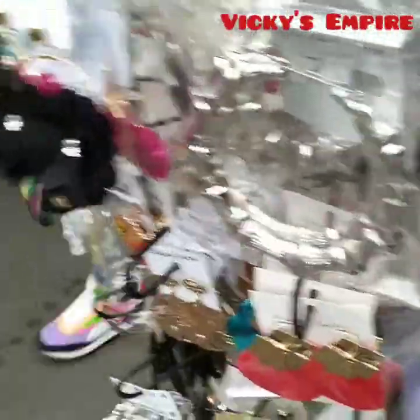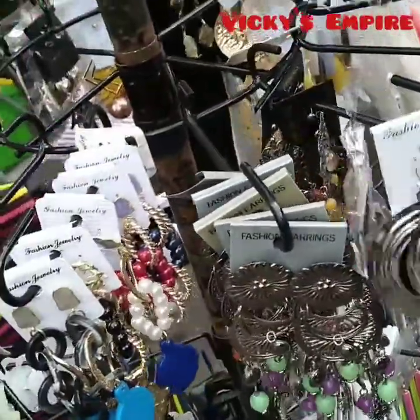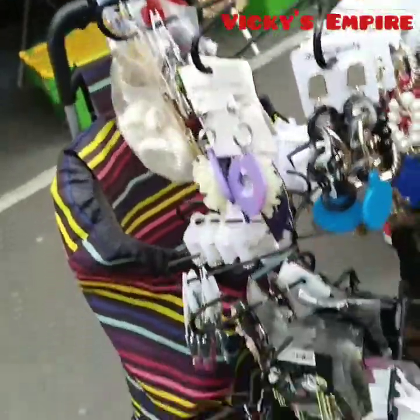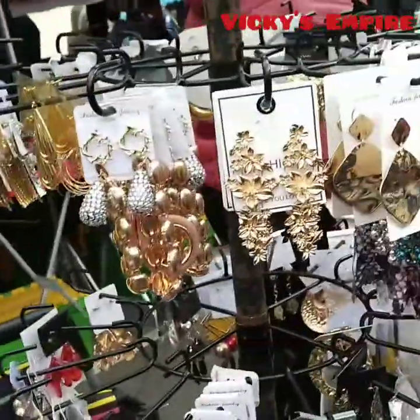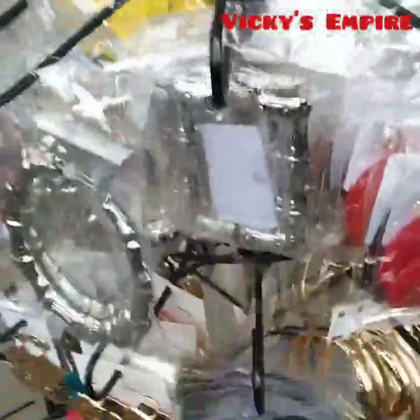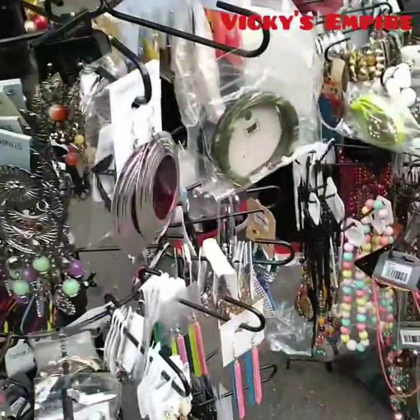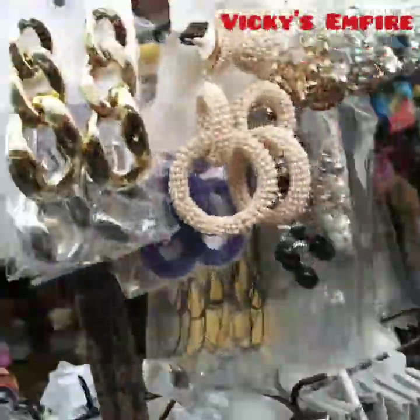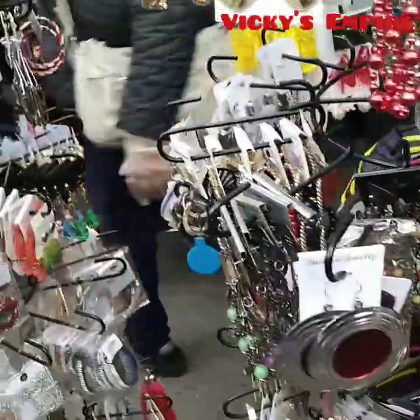These earrings are for €2. Some are very light, while some are very heavy. We have €5. He said it's €2. As you can see, she's starting the year in €2.